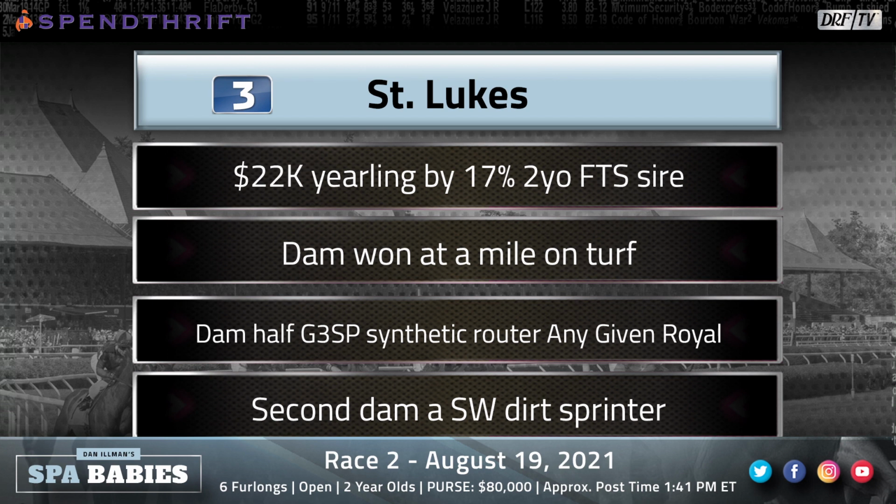And you know what? I have a lot of respect for Tapiture. He came out a couple of years ago in that very strong freshman sire class that included American Pharoah and Constitution and others. Maybe didn't get the glamour horses that those ones did. But he was one of the leaders by winners. He was up there in the top 5 by earnings. He's just a racehorse sire.